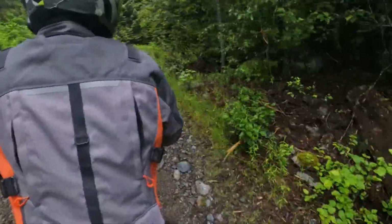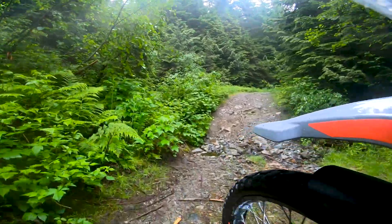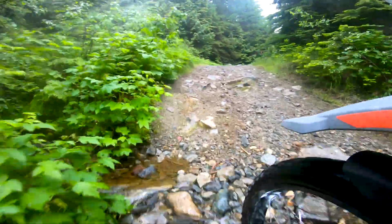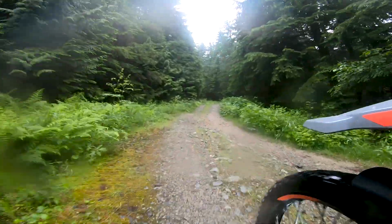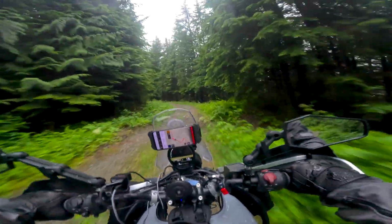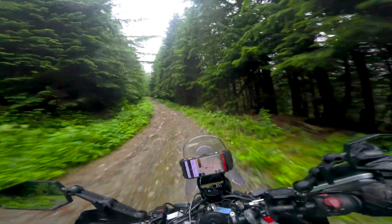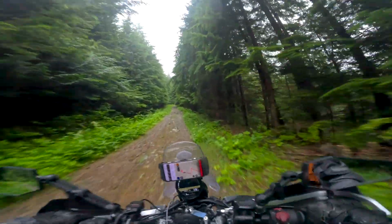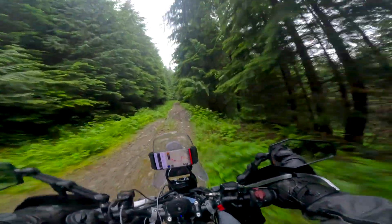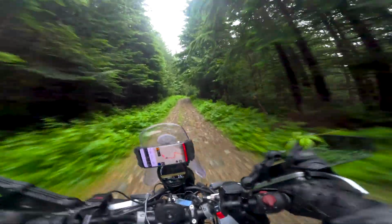Whoa! Oh yeah, I remember this. That's where I dropped my Africa Twin the first time, going the other direction. But only because I parked it to go look at the water crossing, and then I didn't know that it would go into neutral and roll forward.